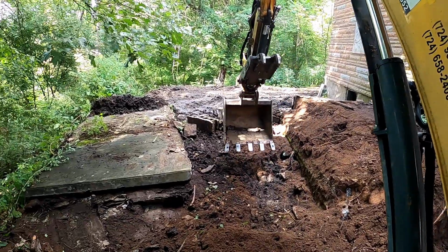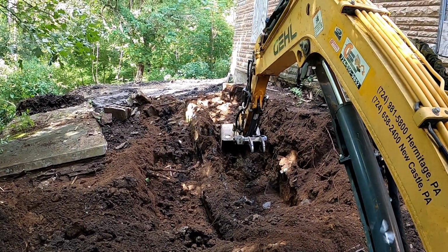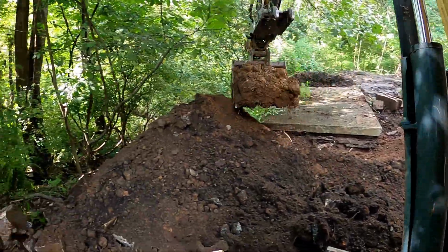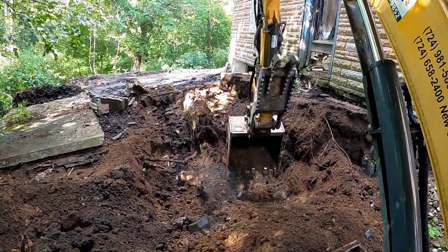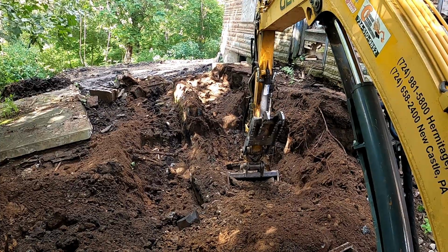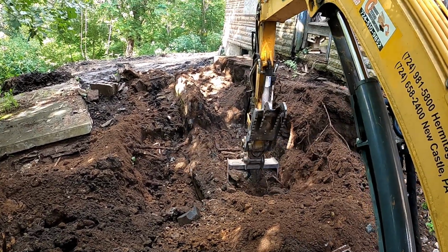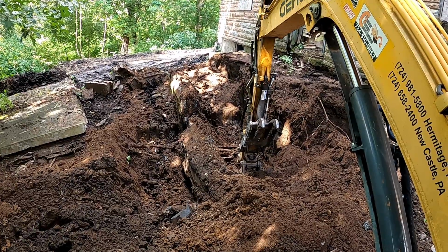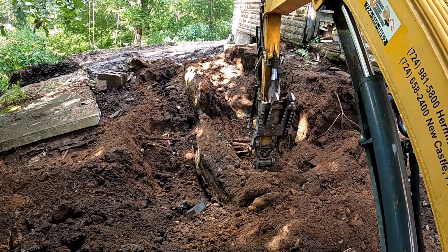They probably didn't use any geotextile around here. Here's me thinking they didn't do it right. It looks like they got ash mixed in with it. Oh, we found a burn pile in the back where they were burning everything, throwing their ashes. Buried all the ashes back in the back. I think they found the bottom of the porch. Yep. There it is. Uh-oh. Wall's moving.